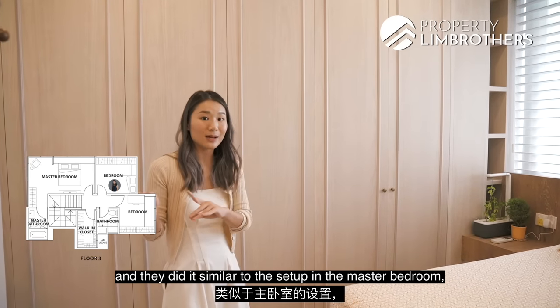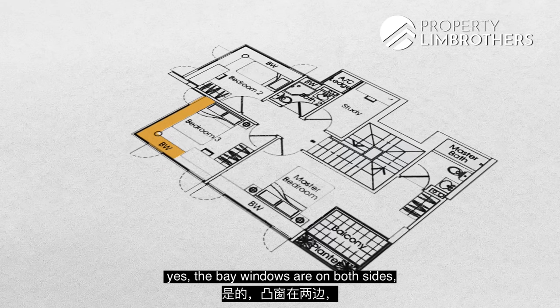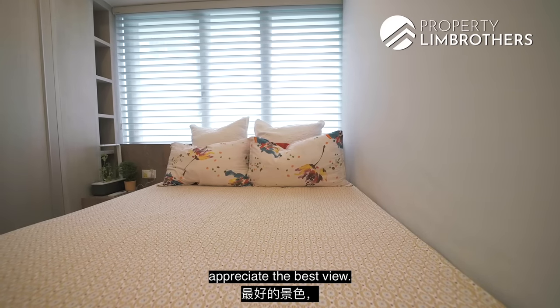Now coming here, this is the last common bedroom that you have, and they did it similar to the setup in the master bedroom where they decked up the bay window. So in the original floor plan, yes, the bay windows are on both sides, but they've already done the reno works to kind of cover it up. And this area here gets to appreciate the best view.